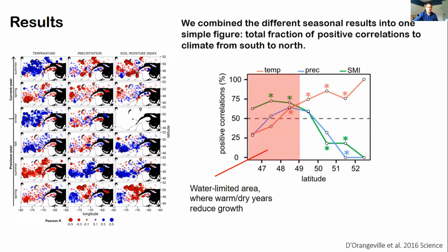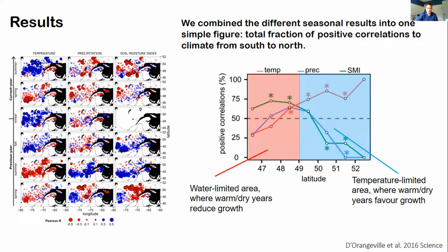So we concluded with this idea that we saw, like in the southern region, a water limited area, where the warm and dry years reduce growth, and in the north it was more of a temperature limited area, where the warm and dry years favor growth. So a contrast, right? And this had us conclude, maybe going a little too far for some people, that the northern area of northeastern North America was some sort of climatic refugium, because at least in that area, trees responded positively to increasing temperatures and reduced precipitation or available moisture. So, which in my mind makes sense.